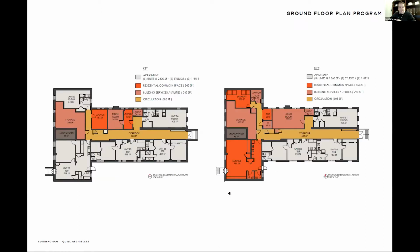Programmatically, on the left, you see what's existing. On the right, you see what was proposed and ultimately built. We wanted to certainly upgrade the building and the program, but we also wanted to be as realistic and as lightly touching some of the interior walls, structural walls, as we could, to reuse as much of what was able to be reused structurally.